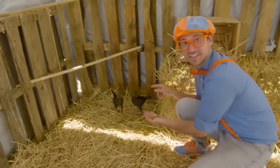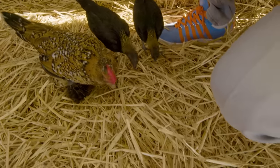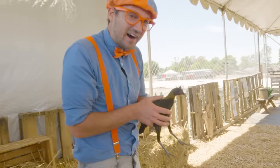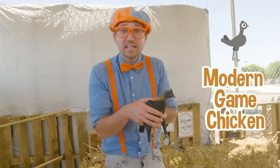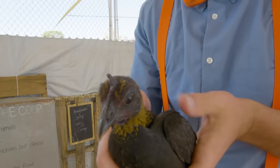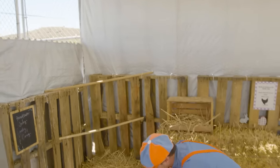Hey, this is peanut butter, and the other one, its name is jelly. Oh, here's another one. Oh, look at all those. Oh, hey, here you go. It's okay. Yeah. Wow, do you see this chicken? This is a modern game chicken. Yeah, and they still lay eggs, although they're really small. Yeah, look at them. Hey, you're so cute. Wow. Okay, let's put peanut butter down so then peanut butter can eat some of the mealworms. Okay, there you go.